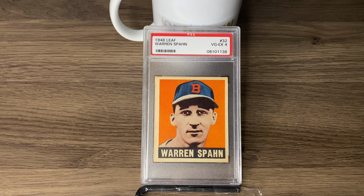The centering is nowhere near perfect. It is definitely hidden up in that top right corner. So left to right is probably, I don't know, 70-30, 75-25, something like that. And the top to the bottom is, if I'm lucky, 60-40, probably closer to 65-35. But you can't really see it here.